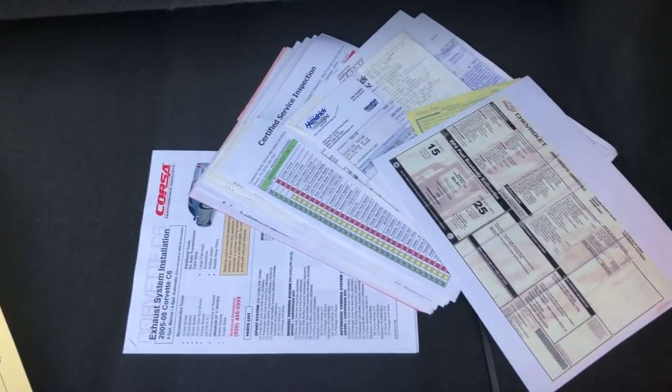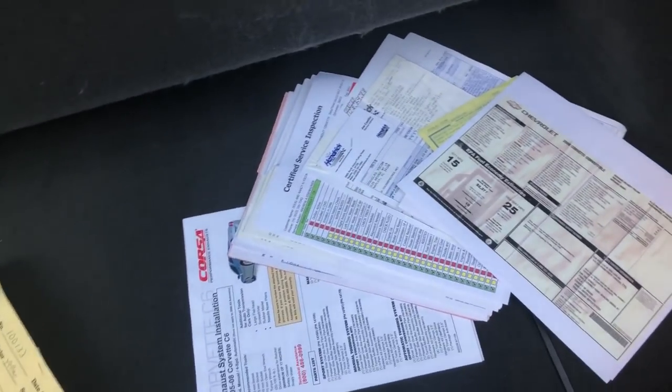Anyhow, we have ample records, which is typical whenever you do have a one-owner car, because records are also very personal to some people. They don't always show them.